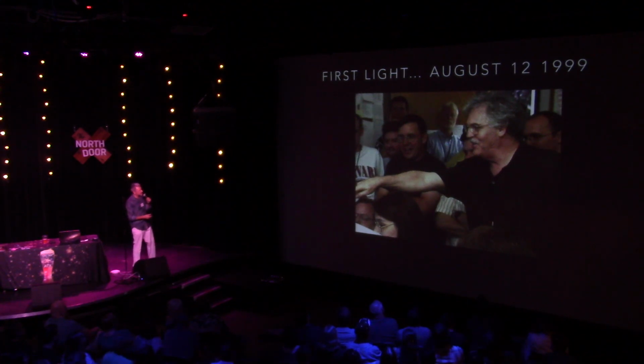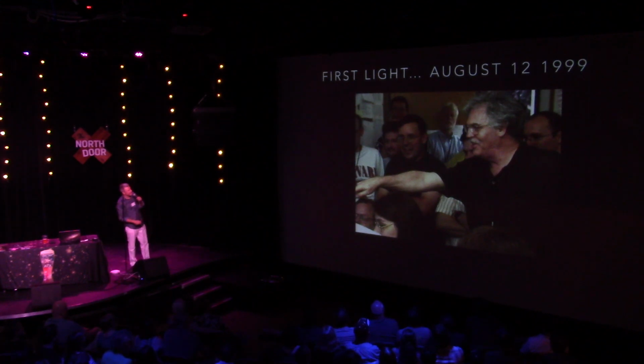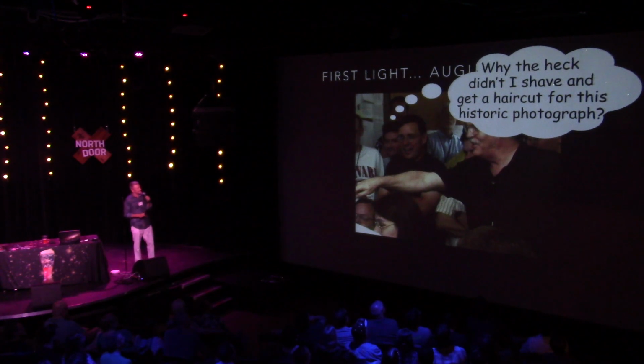And then we had to wait, because it took a while for the data to accumulate. There are a lot fewer X-rays around than there are optical photons. It's not like you take a quick picture and there it is. You have to wait a while for everything to integrate. And there's me in the background there. I don't look any different to what I do today, but all sorts of thoughts are racing through your head, like, oh my God, is it going to work? What's going to happen? As somebody said, maybe we're just flying a bucket full of broken glass right now. And then thoughts like, why the heck didn't I shave and get a haircut for this historic photograph?